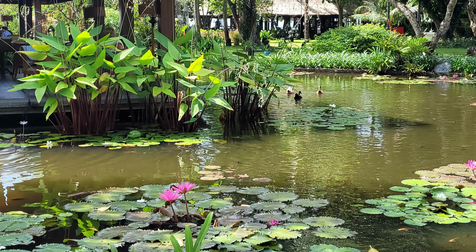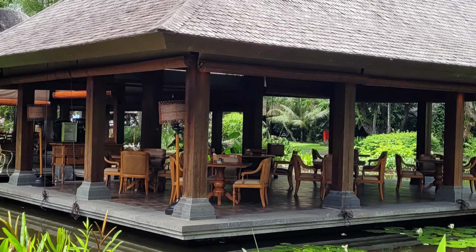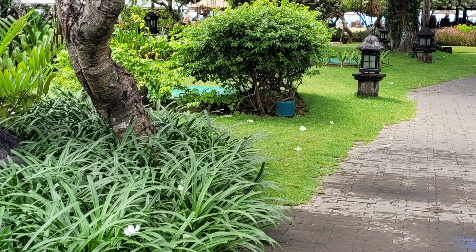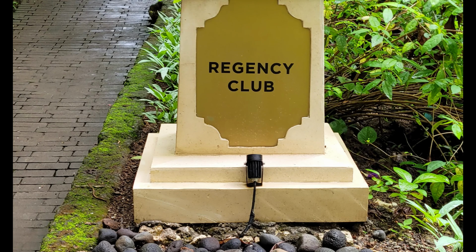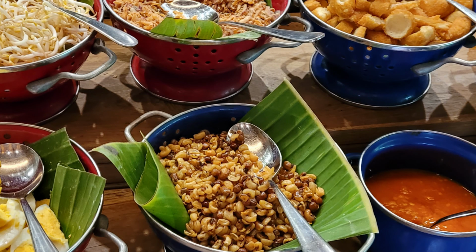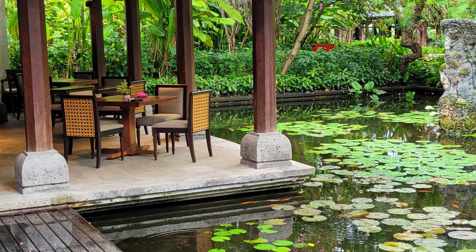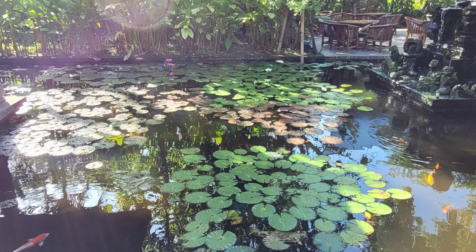This was the breakfast restaurant, which we didn't try because we booked a suite room. We actually got the privilege of using the lounge access, and that provided us free breakfast and free canapés at night and free drinks through the day. So that's where we utilized our time. If you watch my future videos, I will make a video on what is on offer at the Regency Club. So stay tuned for future videos on the club lounge itself.